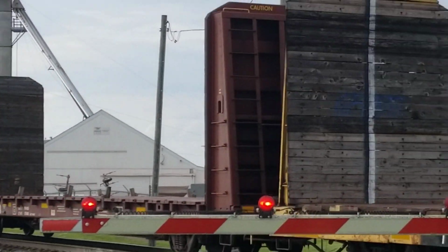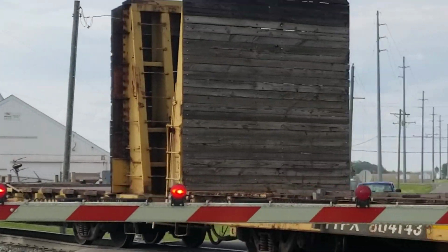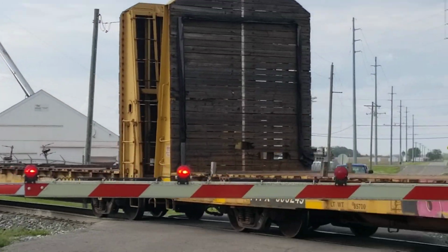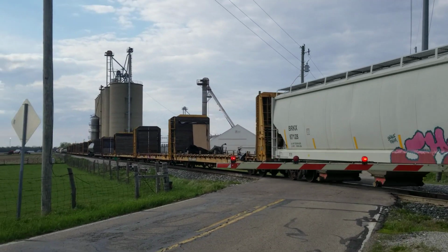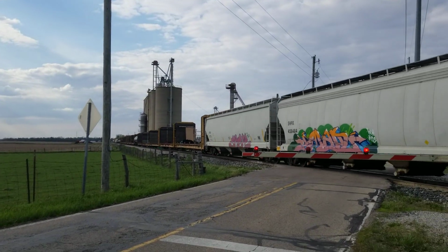I don't know where he's going to offset the extra engines or if he's just going to take it all the way into Indianapolis. Oh, trash bag flailing back and forth in that car.